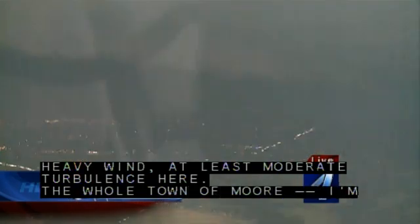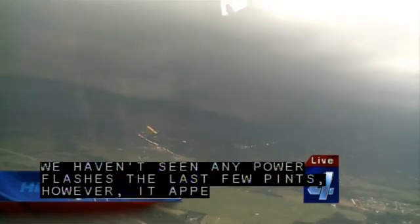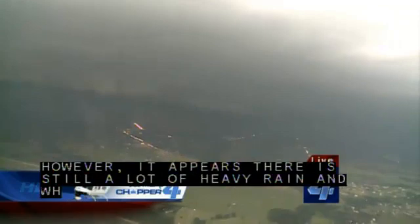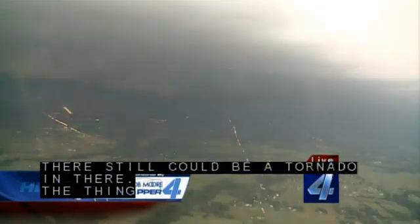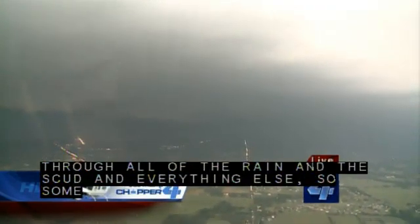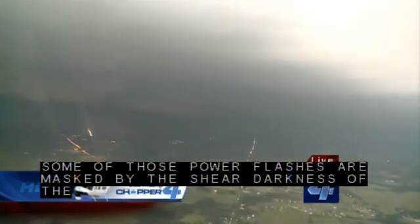Tons and tons of lightning. We haven't seen any power flashes in the last few minutes, however. It appears that there is still a lot of heavy rain, and what you're showing on radar, there still could be a tornado in there. What we can't see is through all the rain and the scud. Some of those power flashes are masked by the sheer darkness of the storm, and as night falls, we're not getting any ambient light on the backside of it. So it's definitely a scary situation. The heaviest stuff is probably going to be just a mile north of Highway 9 there, Mike. Okay, appreciate that.